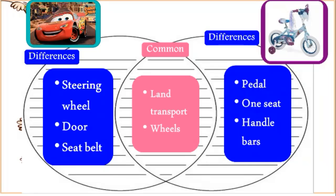Yes. So now I want you to study the words of the car and the bicycle very well. You can write them down when you have a look at this lesson. Write them down on a paper and write also the differences and the common things between the car and the bicycle. While you are studying, you will not study by only reading. You have to write them down on a paper, and then you will do your homework after studying them very well.